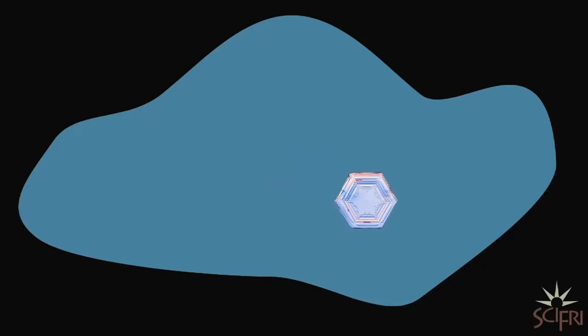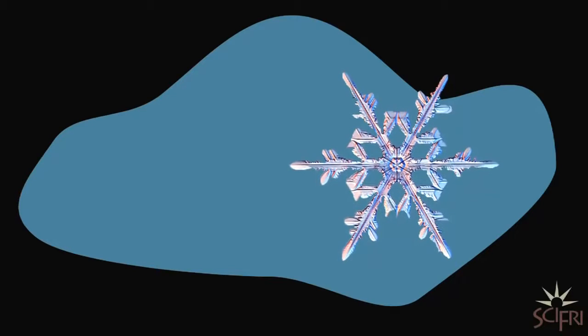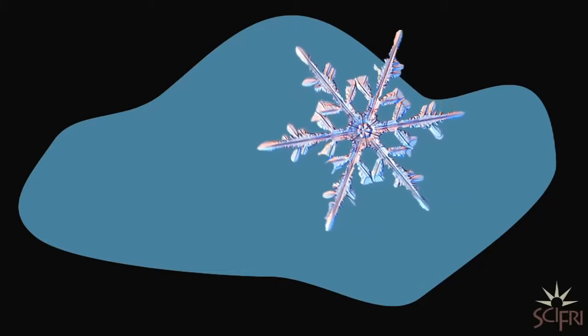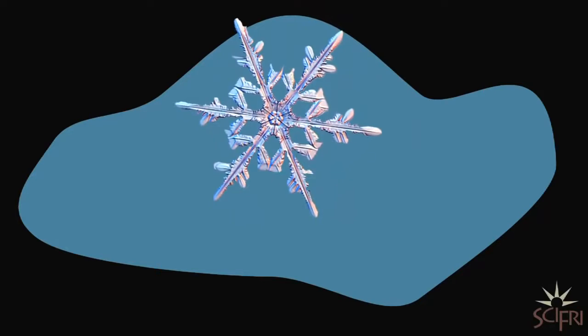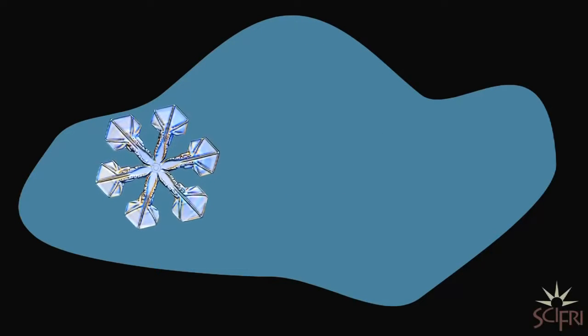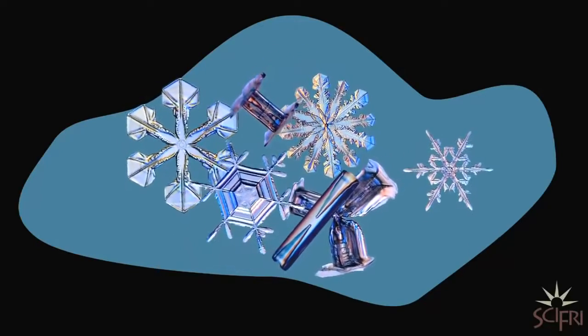And as it grows larger, the points of the hexagon stick out a little bit into the air, so each of the 6 corners sprouts an arm. And that's sort of one of the things we're trying to understand in detail, is just how crystals grow. The details of that growth are determined by the microenvironment the flake encounters as it travels through the cloud. When the humidity is low, the crystals grow slow, and when the humidity is high, they grow fast. In other words, a flake's identity is shaped by the environment it grows up in.